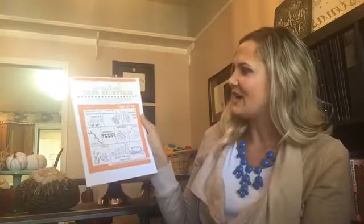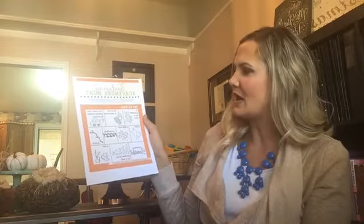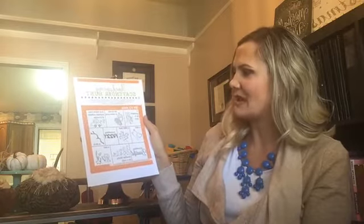So this scavenger hunt is fun. After you've eaten and you're ready to go outside and play a little bit, it says try to find a pumpkin by a door, an acorn or a pine cone, a bird, a red leaf, something fuzzy. It's just really cute. It's just one of those little activities to get the family out after Thanksgiving.